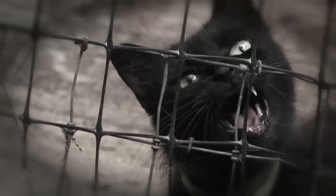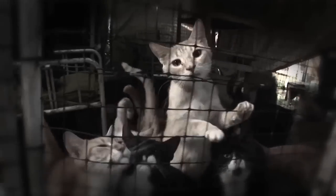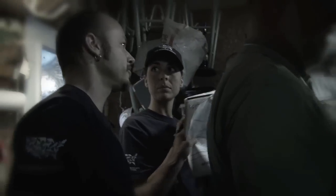Yesterday, it was a little bit of a frantic environment. There were over 700 animals that we were rescuing from chaos. There are deceased animals in the fridge.